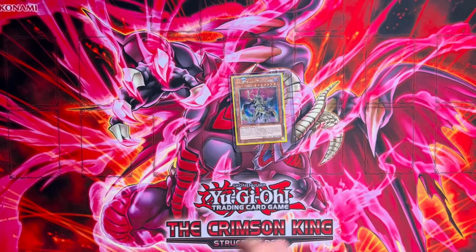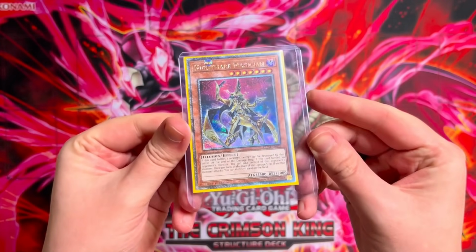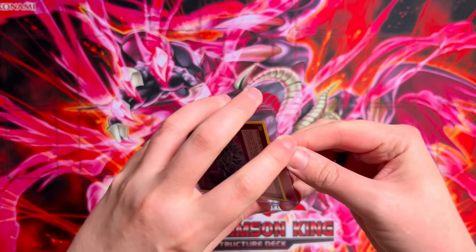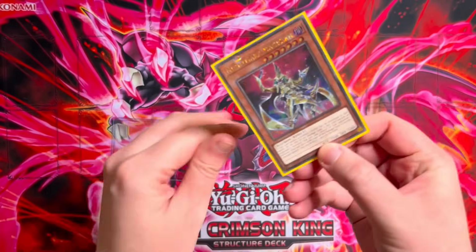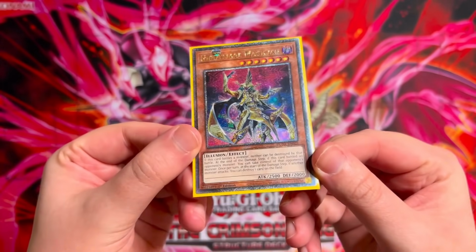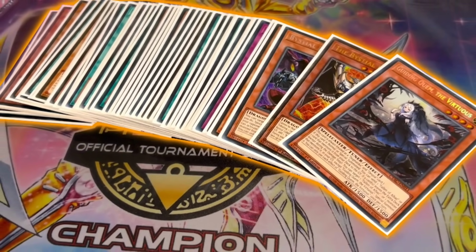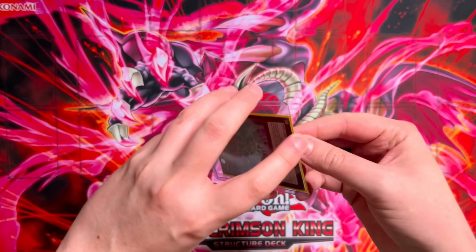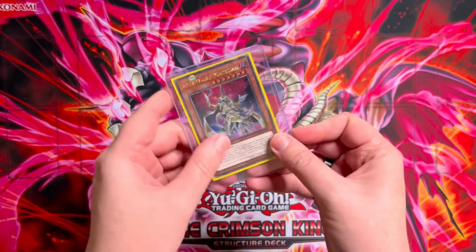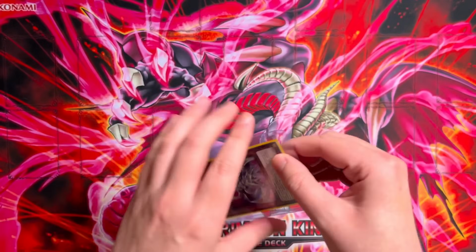So starting off, we have a Quarter Century Secret Rare Nightmare Magician. Now, we had a high-stakes duel against Kami for this, where if we win, we get his Nightmare Magician, and if he wins, he gets the OTS Championship playmat of Nightmare Magician that we actually won. So we planned to have that duel just before a locals, but it was such a scuffed duel that it's not worth having the whole episode based around that, especially with it being rushed towards the end straight into a locals.